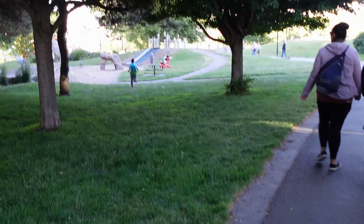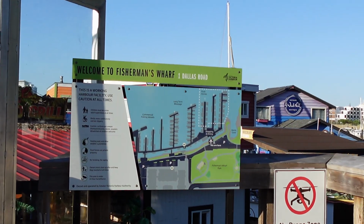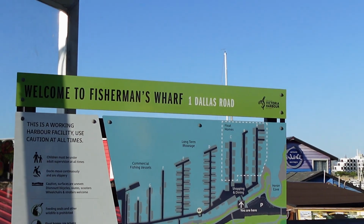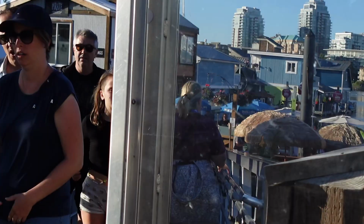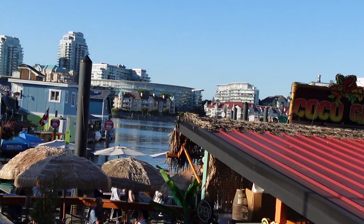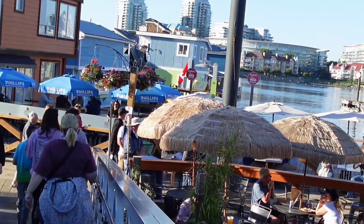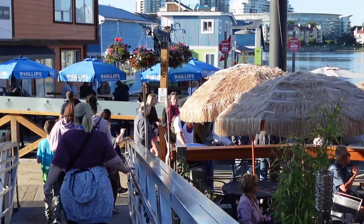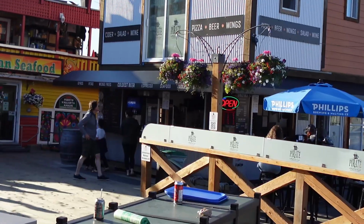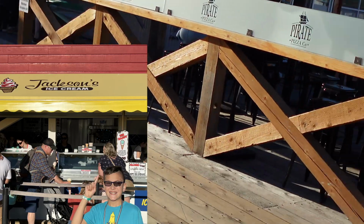The boys are heading to a slide. So we have made it to Fisherman's Wharf. There are some restaurants here, maybe a couple shops. We're just here for a quick walk, and then we'll turn around and walk back. That took us maybe 10, 15 minutes. I was like, Puerto Vallarta, amigos. I was like, is that a Senior Frogs? Well, we came, we saw, now we're leaving.